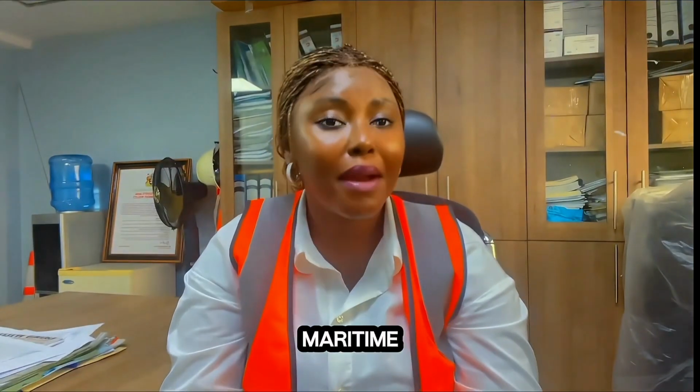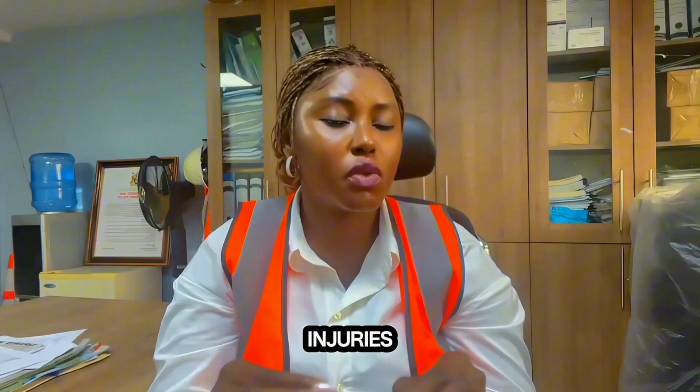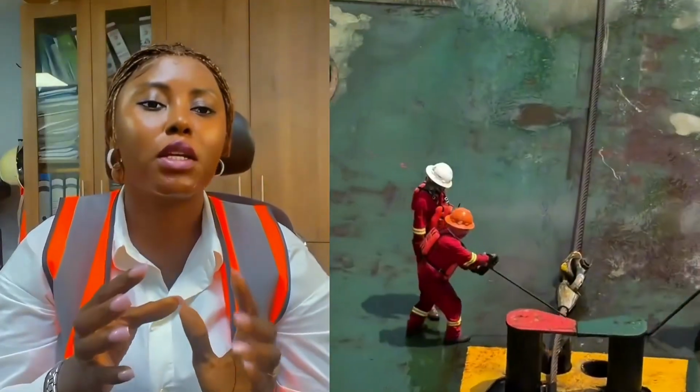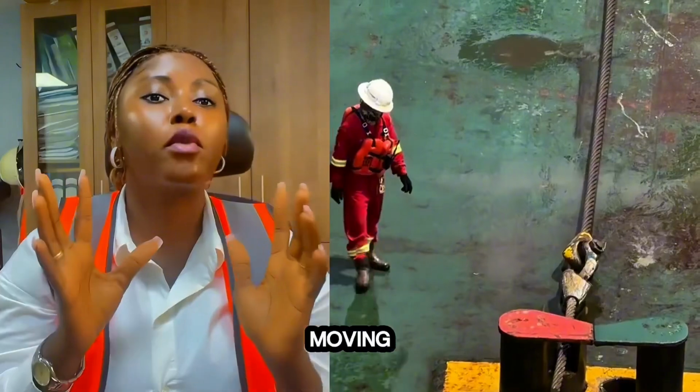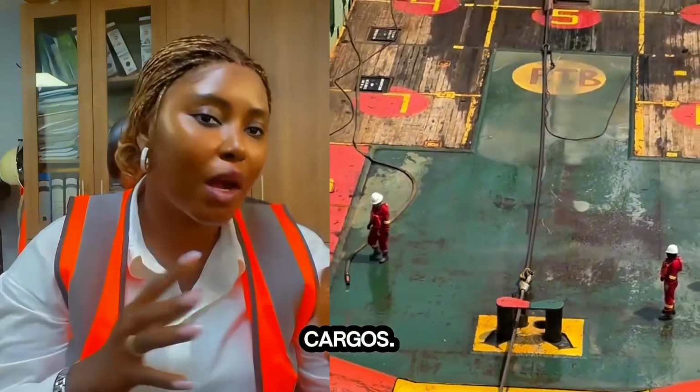Clear deck policy is a maritime and offshore practice that requires personnel on board to retreat to a designated safe area away from the deck during lifting operations, particularly when cargo is being hoisted or landed. Now, this policy prevents serious injuries by ensuring that crew members are not on the open deck where they could be hit by moving equipment or falling objects or shifting cargoes.